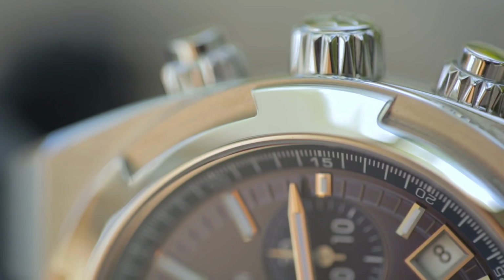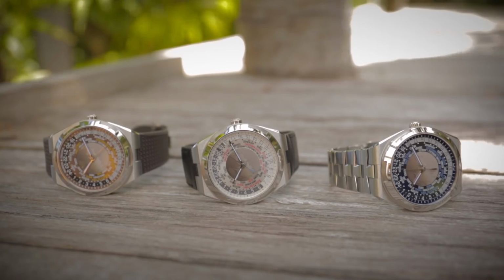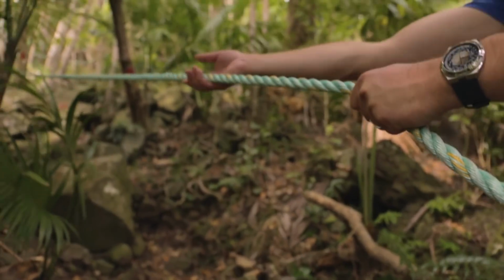So we took the simple automatic inside here for a degustation menu in the restaurant. We took the chronograph down to the beach and gave it a workout. And we took the world timer up on top of the world to Lord Howe Mountain there. You can see the spot, the cave recess right up there on the rock face. We went there to test that world timer.